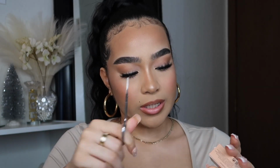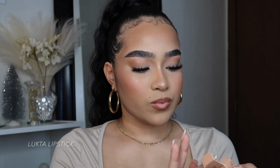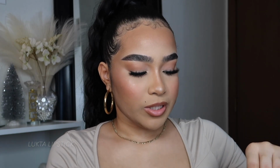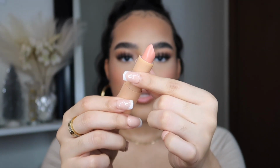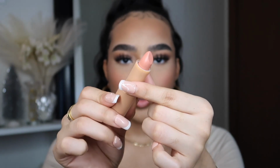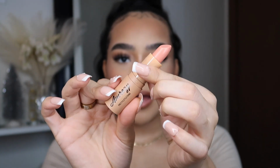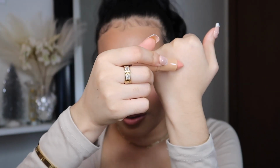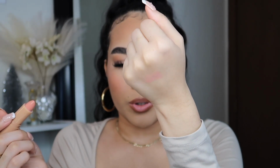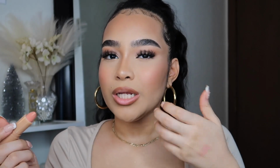We're gonna jump on into the next one. I believe this one is more of a peachy color. I believe, let's see. Yup. Yeah, this one's more on the pinky nudie side. Still has the same packaging. Pretty little thing. Yeah, this is a pretty nude pink. It's like a muted pink. A muted nuded pink. Is that a word? Whatever.